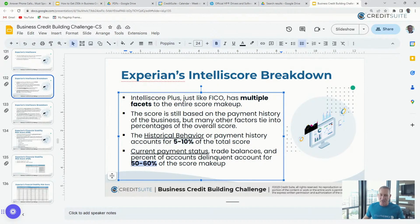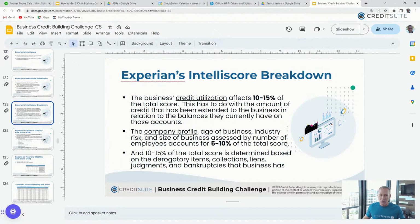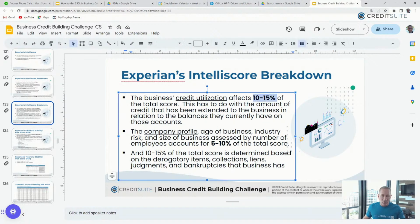50, 60% is of our current bills that are being paid. How are we paying those? 10 to 15% is credit utilization. 5 to 10% is our company profile, includes age of our business, our industry, our risk, size of the business by number of employees. That all calculates into 5 to 10. And then 10 to 15% is based on derogatory items, collections, liens, judgments, bankruptcies the business has.